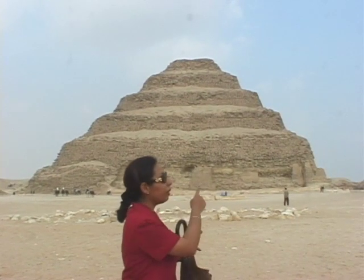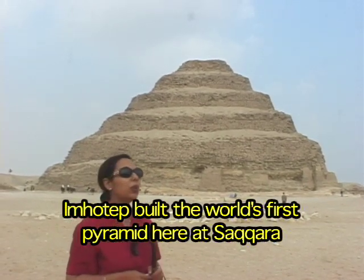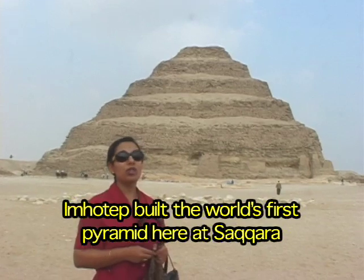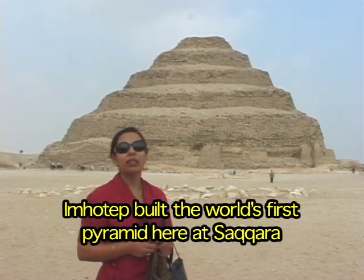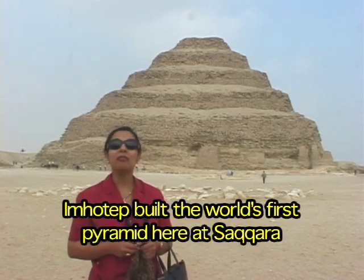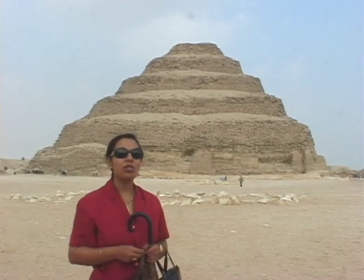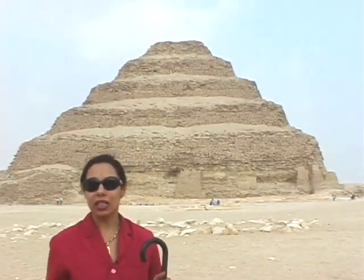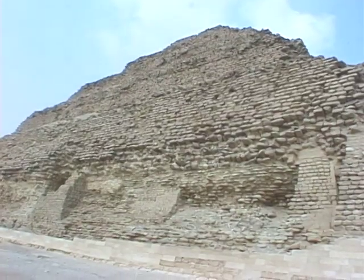The architect who built this complex, his name was Imhotep, which means he who is at peace. This was a genius because not only was he skilled in mathematics, but he had great knowledge in astrology and in medicine. He became the father of medicine for the ancient Egyptians. So Imhotep wanted to make something new for his king, for King Zoser. So he built this entire complex, which became unique.